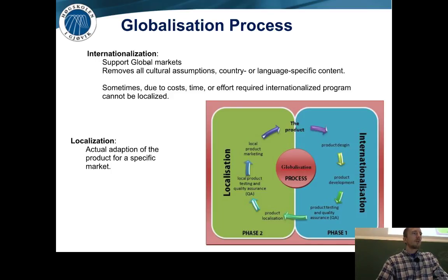So why do we do internationalization? We do that to support global markets, to remove cultural assumptions and country or language specific content, and to make it easier and cost effective to localize the product later on. For any hard-coded strings or hard-coded things, you have to plan that you may need to change them if you want to go to a particular country or locale. Localization is the actual adoption of the product for the specific market.